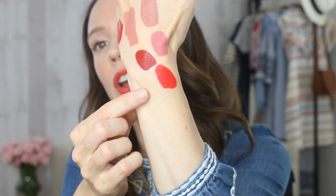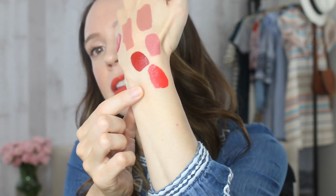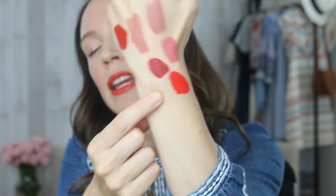And let me see this. There is a bright orange, bright red orange. Yes. That's what I want. Yes. It's a pinkier red orange though. Not like Heat Wave. This is Light My Fire. So yes, you guys that love a red orange lip, this is the one, Light My Fire. Found it. But all in all, I think these are going to do well.